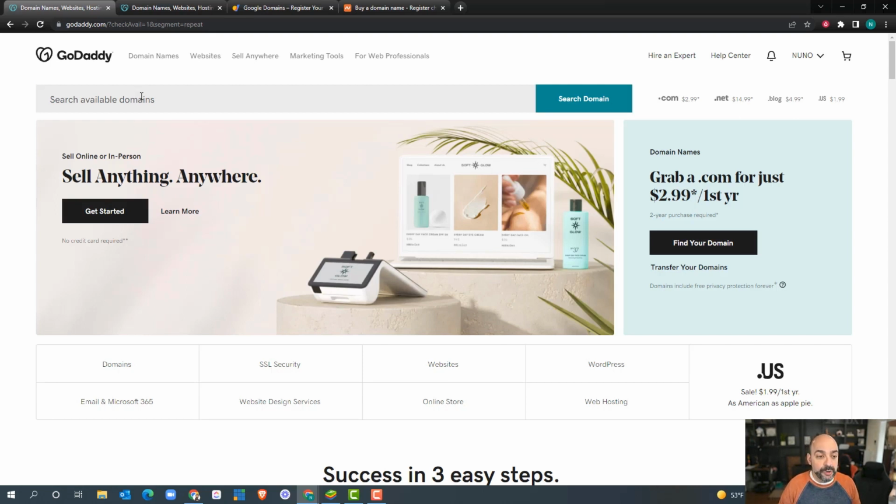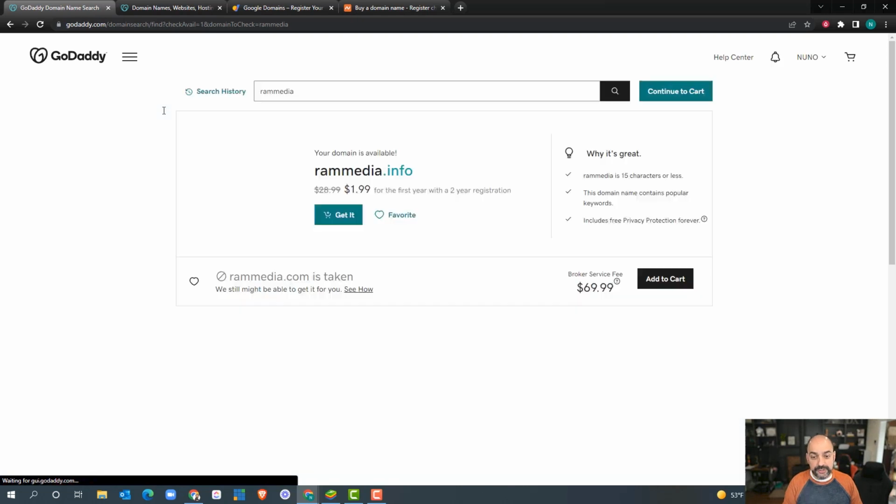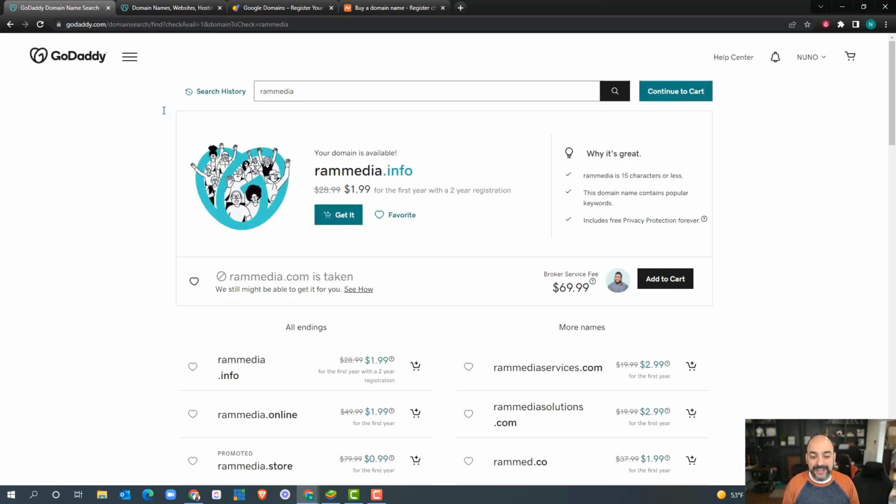So first and foremost, I'm trying to create a media-based company, right? So I'm trying to find a domain that has something relevant, where people can actually remember it, and it's relevant to what I'm trying to do. One of my agency's names is Rapid Active Marketing, so I love RAM as the initials of it, and I'm going to see if I can find RAM Media. So I'm going to type in RAM Media and hit search. And as we figured, it is already taken.